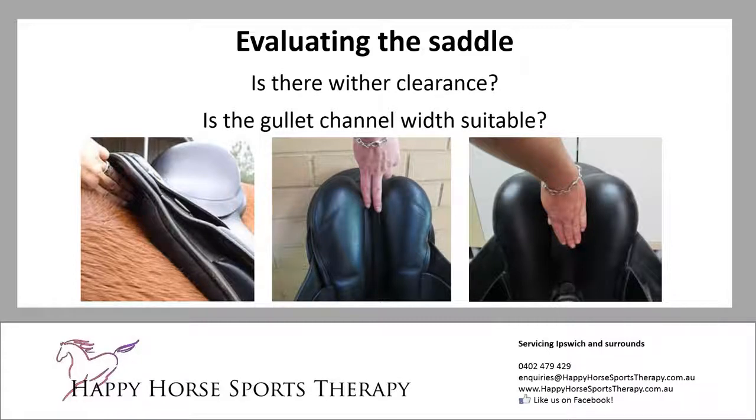If you can fit less than 3 fingers, then the gullet is too wide and the saddle is sitting too low over the withers, and it's likely going to be impinging the withers and the spinous processes themselves. So is there room for the shoulder to move back under the saddle when the horse brings his leg forward? Can you fit 2 to 3 fingers all around the wither, not just on the top? And if you don't have this, then the horse will get pinched in his wither and shoulder area.